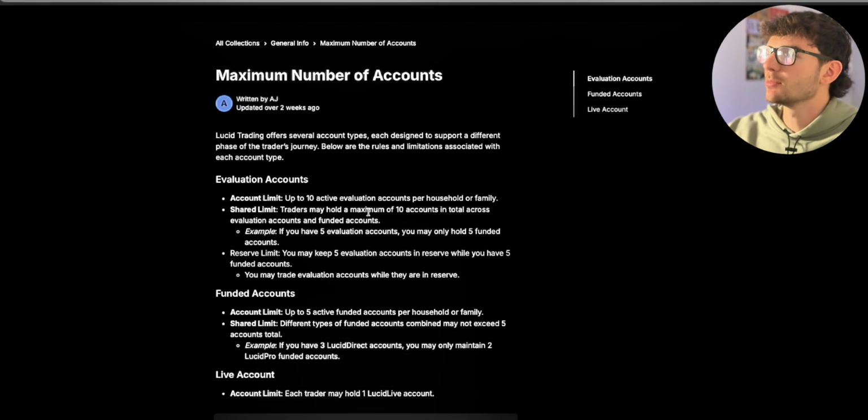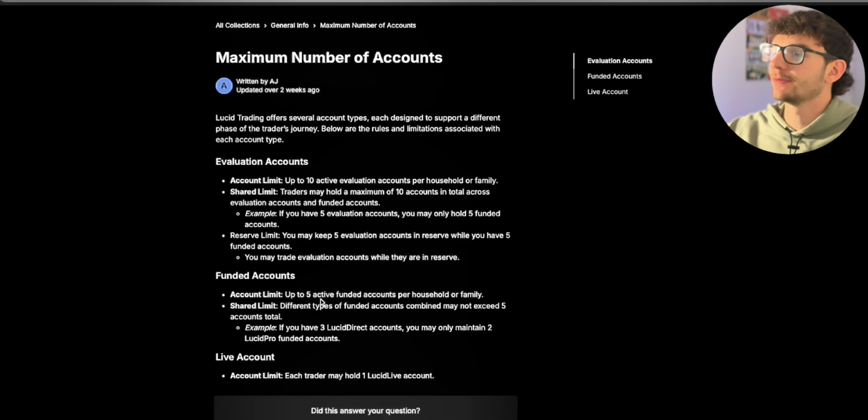Traders may hold a maximum of 10 accounts in total across evaluation accounts and funded accounts. So for example, you are only allowed up to 5 funded accounts, but you can keep 5 evaluation accounts in reserve while you have 5 funded accounts. So you're only able to have 5 actual funded accounts at any given time, but you can have 10 total accounts. So as well as those 5 funded accounts, you can also have 5 evaluation accounts.